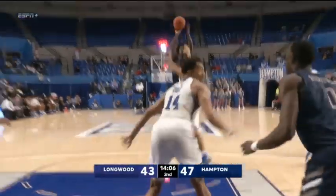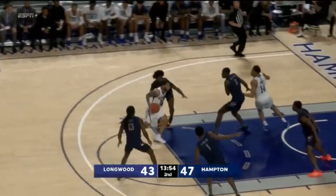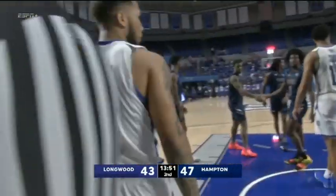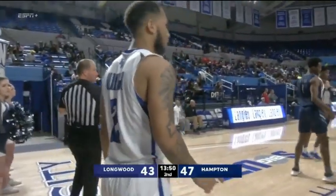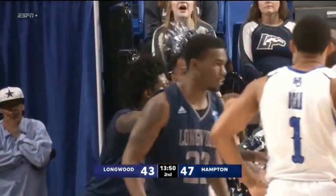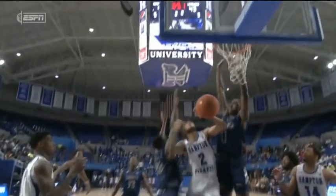Phillips, great move, pulls up, no good. Long rebound to the Lancers, Wade for three. No good, but rebound by Dean. Murray Jr. looks to push, he does. And a wild shot was up, but it stays on the Pirates side of the ball. We have a stoppage of play here.